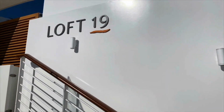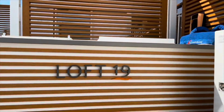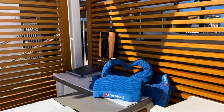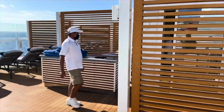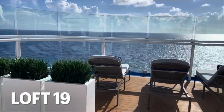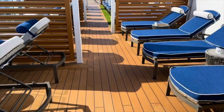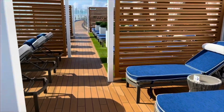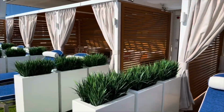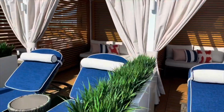Talking about beauty and comfort, we're heading to Loft 19, where you can stay for an additional cost and enjoy all the perks of this exclusive area. Guests staying at the Carnival XL level have complimentary access to this area. And you can rent one of these beautiful cabanas for the day, or you can also choose to rent for the whole length of your cruise.